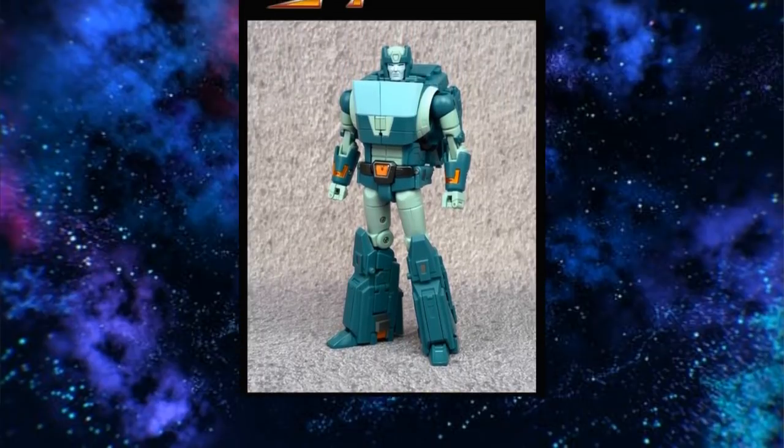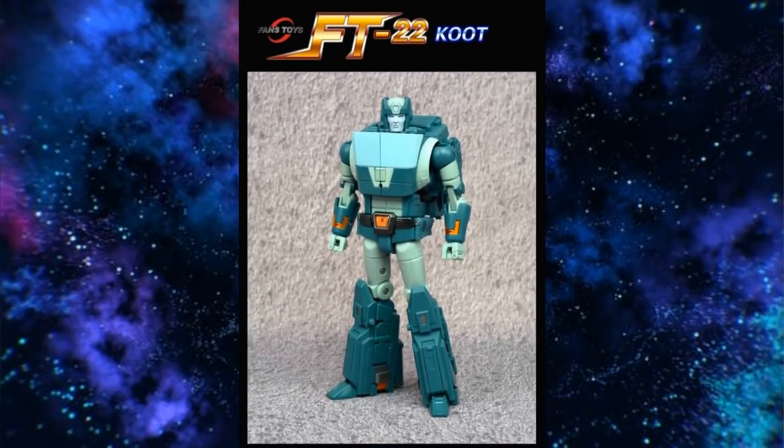First thing I want to talk about is the reissue of Fans Toys FT-22 Coot. Now, this took me by surprise. I found out about it Friday afternoon, and then a few hours later I found out he was sold out everywhere. I checked all of the US sites and they were in stock in the afternoon, and then later in the evening they were out of stock. I don't see them yet on any of the overseas sites, so I don't know why they're not showing up there.